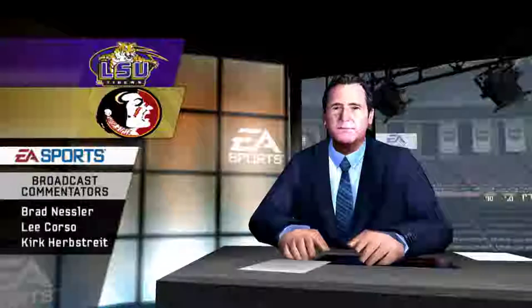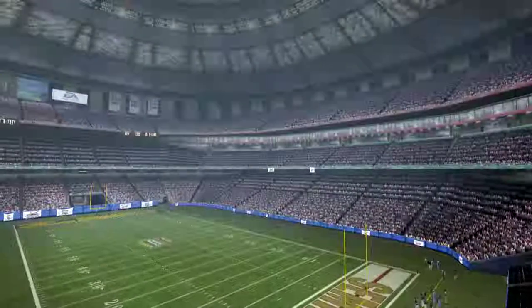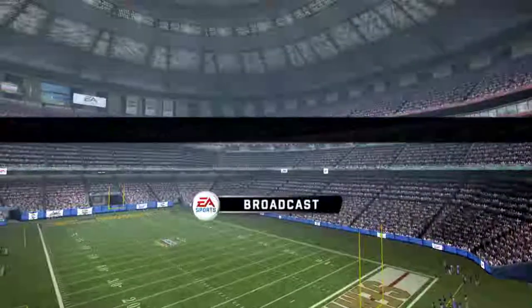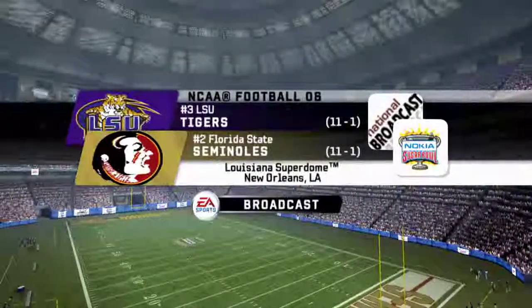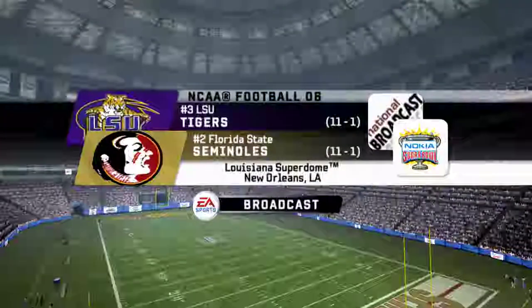Everybody, this is Brad Nessler, with me, as always, Lee Corso and Kirk Herbstreit. No weather can affect us here today. We're in the dome for our contest between the LSU Tigers and the Seminoles of Florida State.